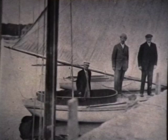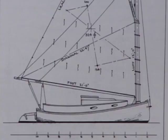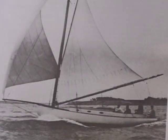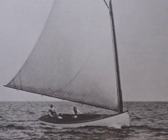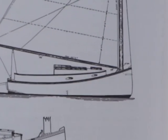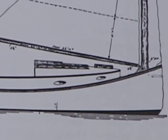With the success of boats like Little Eva, the basic catboat design spread up and down the coast, with each builder interpreting it in his own way.